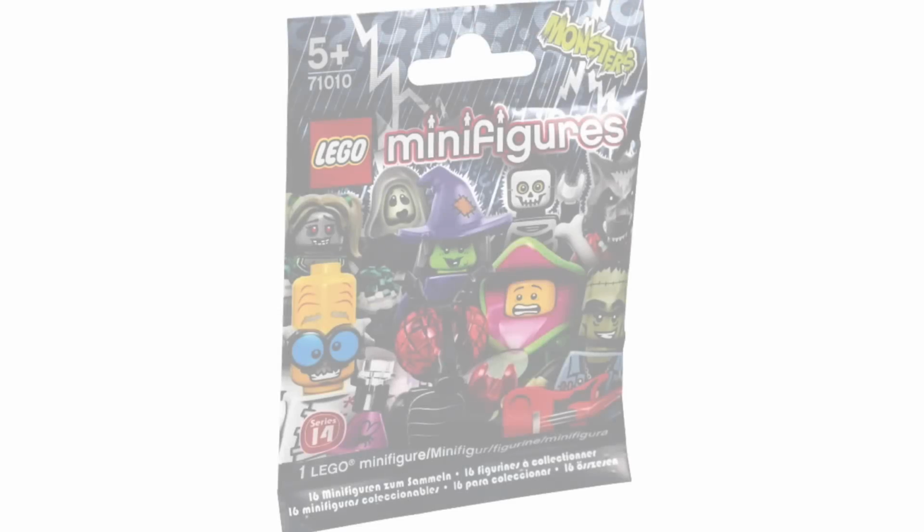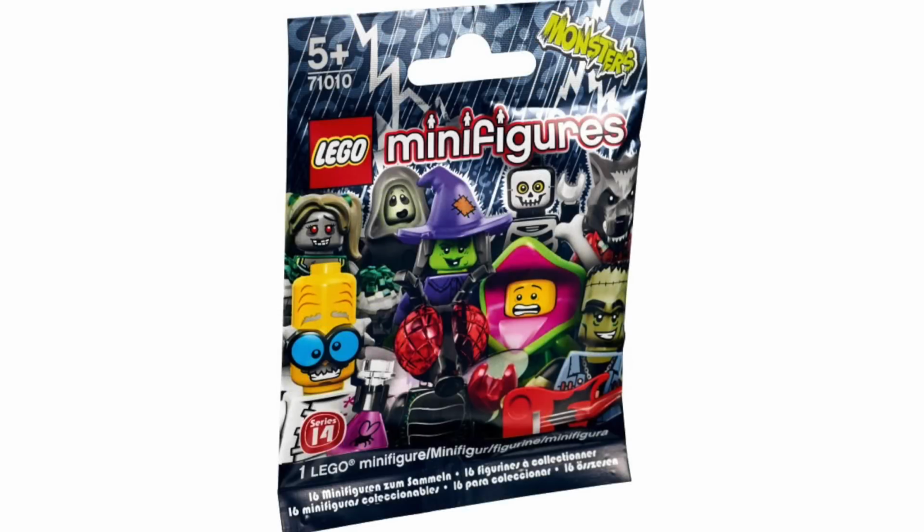Let's go ahead and move into number 9, which is Series 14, Monsters. This is one of the coolest LEGO minifigure series in that it was released with its own theme. Unlike the Simpsons and Disney, this was released in September 2015 specifically for Halloween with the Monsters theme, and it's really cool. It's got some great minifigures.